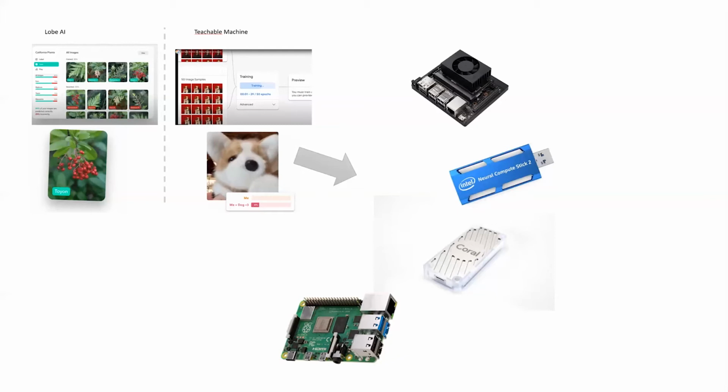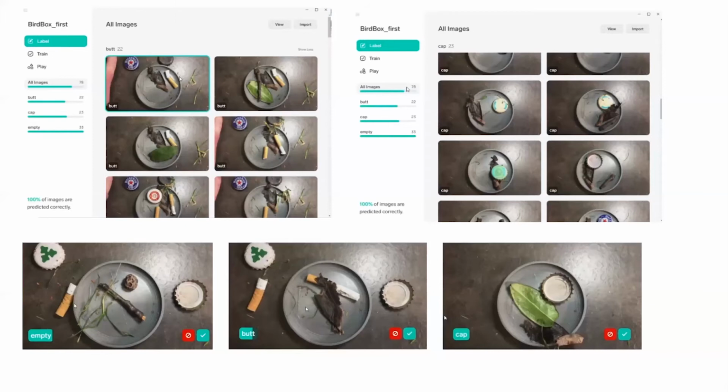So I tried this out, and what I had to do for the experiment with a cigarette butt, soda, or bottle cap classifier was to just create a set of images that had these different objects inside. And I also messed it up with a lot of noise. So you see these sticks and stones and grass and stuff. And I also had the bottle caps outside the bowl. It's not the most advanced neural network training, but the system is making several very smart decisions inside that help you.